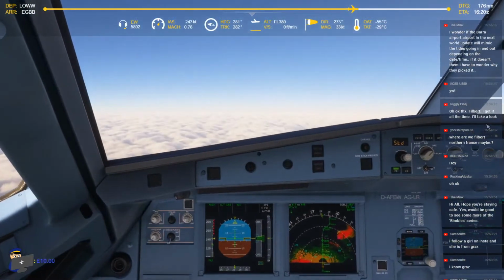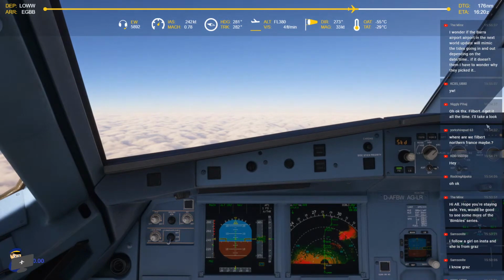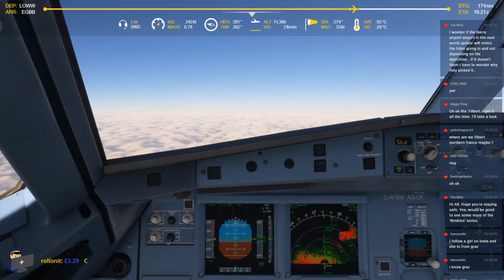Nearly 250, Delta Lima. Roger. Descend flight level 110, Delta Lima. Descend level 110, Delta Lima. Beluga 15, descend flight level 120. Center 130 for Blue and 5.